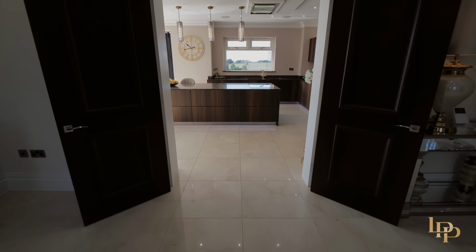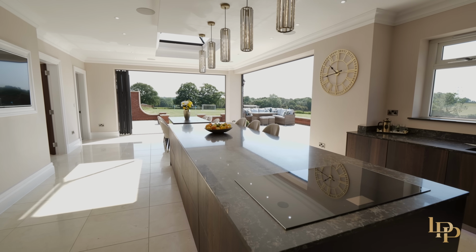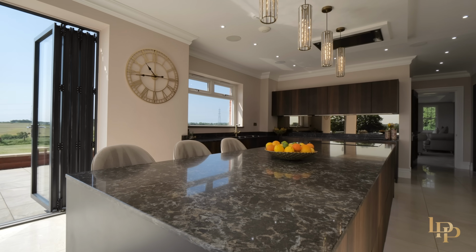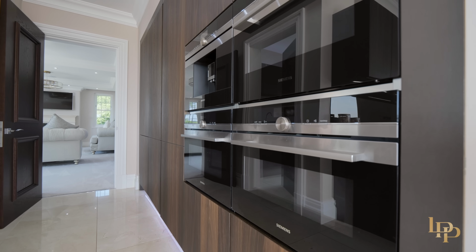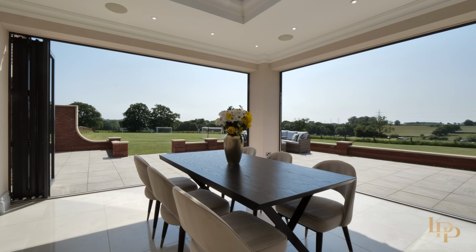home, the kitchen. And this, on a day like today, is mind-blowing. So you've got this huge central island, which is a breakfast bar. It's got the granite worktops as well, marble flooring throughout the whole house, underfloor heating everywhere. This is a huge kitchen, an entertainer's kitchen. So you can imagine having your breakfast here, your lunch or your dinner here.